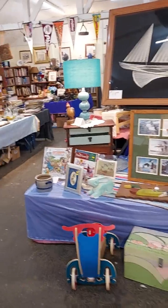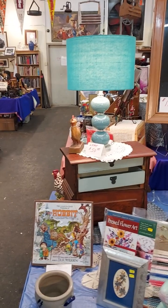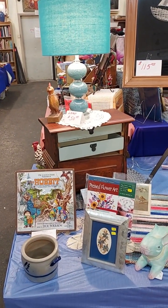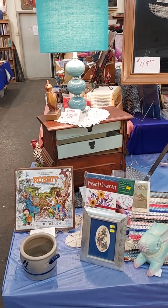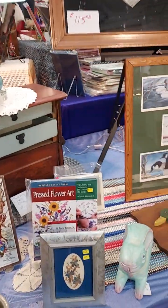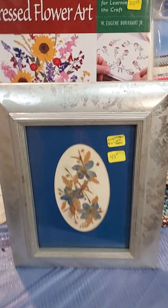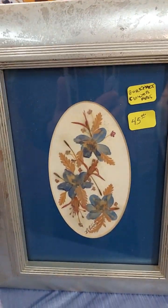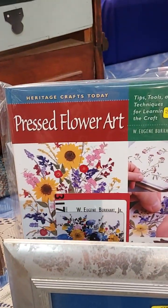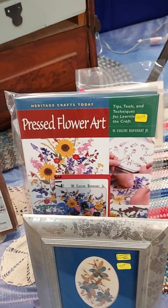I didn't change our entry display. A nice mid-century lamp. You actually have The Hobbit, the original soundtrack, on records, and it has a booklet and a poster. He passed away a few years ago, but Gene Burkhart was a wonderful guy, and he was well known for his pressed flower art. So here I have a framed piece of his, plus I also have the book that he wrote with step-by-step explanations on how to do this.